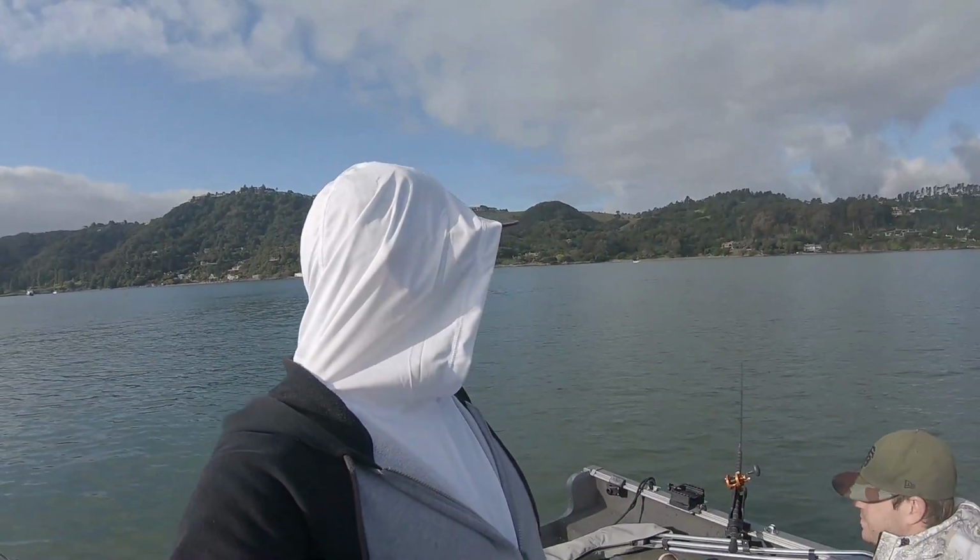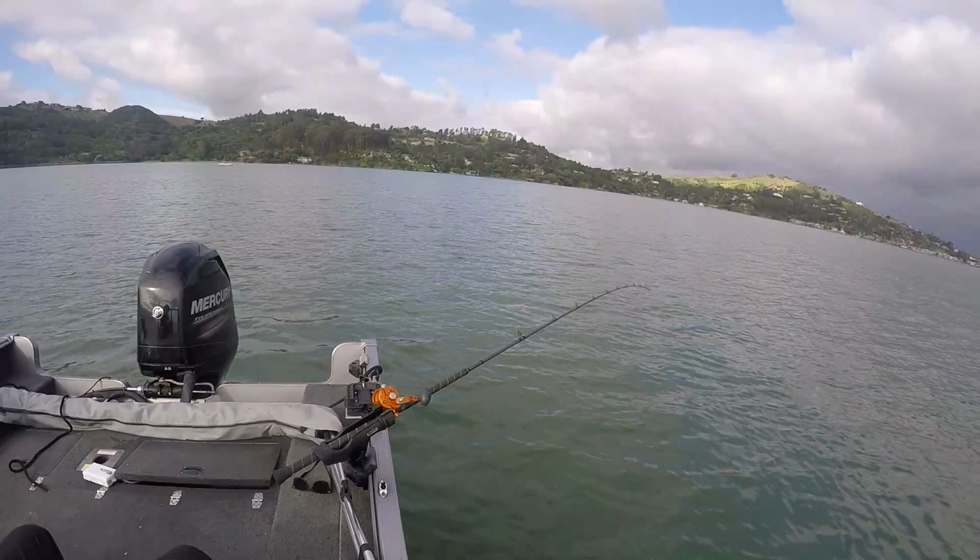All right, we're in Paradise. Definitely always like fishing this area. It's so beautiful and calm. Definitely get to relax here. Hopefully we get one.